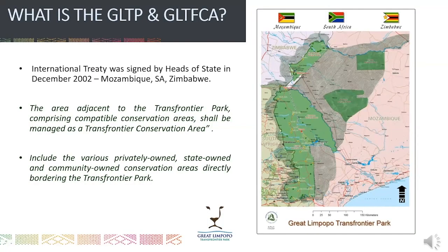The Greater Kruger is embedded within the broader landscape initiative, the Great Limpopo Transfrontier Park and the Transfrontier Conservation Area, with a treaty that was signed between the heads of state in 2002 between Mozambique, Zimbabwe, and South Africa. Very important is that the grey shaded areas basically comprise conservation compatible land uses next to the core protected areas shown in green. And it is ultimately about including private, community owned and state managed areas into a broader conservation initiative, which is compatible with our wildlife management and economic development goals.